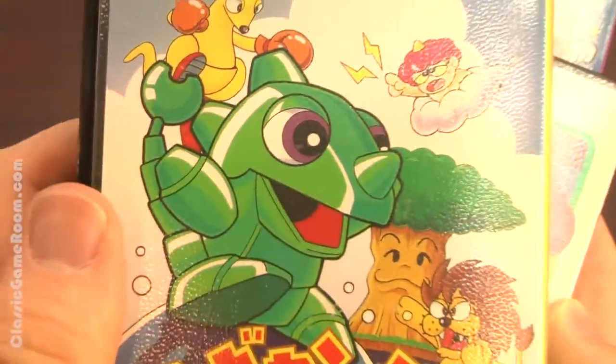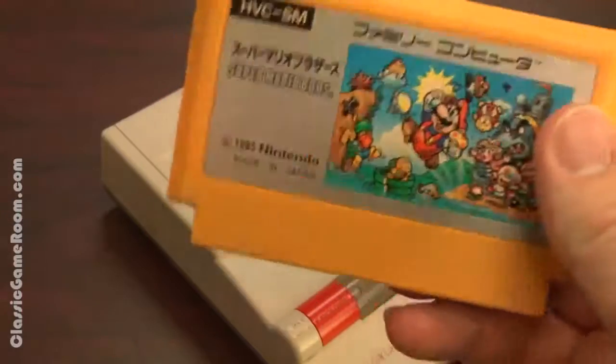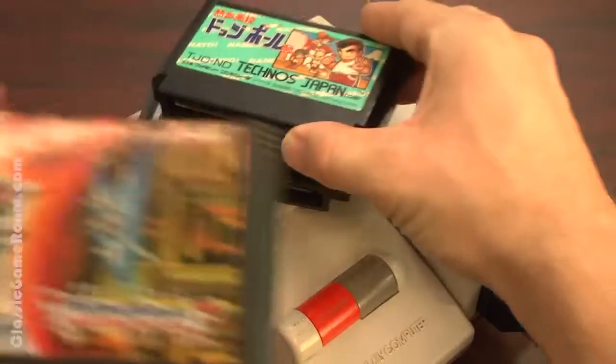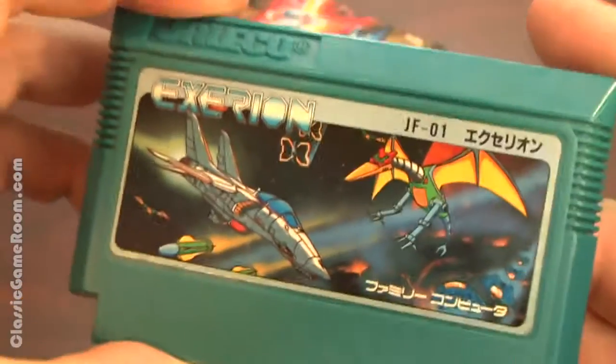Anyway, there's piles of games that were released in Japan for the Famicom that never made their way to the West, to the Nintendo Entertainment System. The AV Famicom allows you to play those games as easily as if you were just playing them on your NES. And there's loads of Japanese games out there to enjoy.